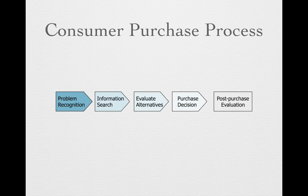We must provide relevant information starting with a good website, then allow as many touch points as possible so that all consumer questions can be answered in the pre-sales process.